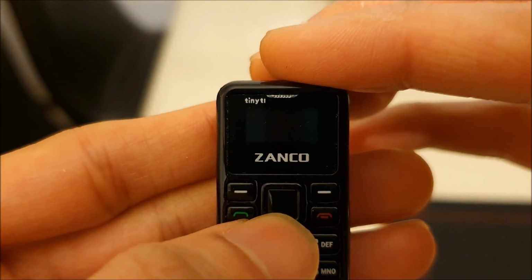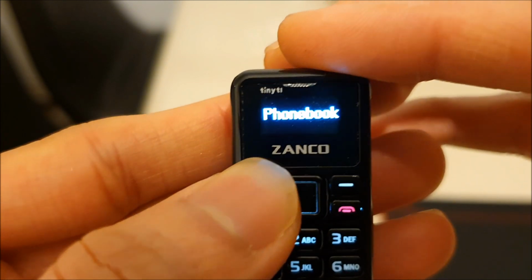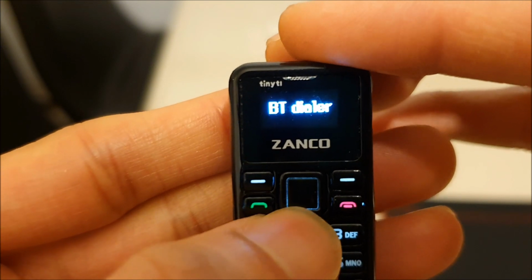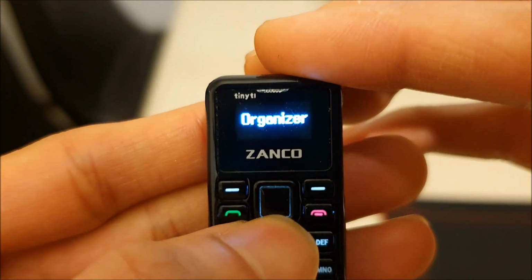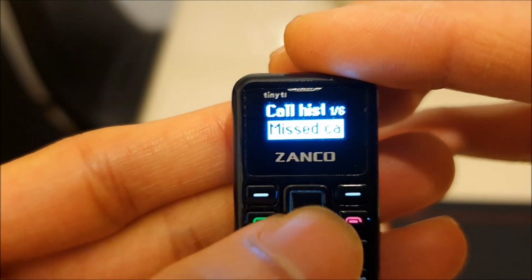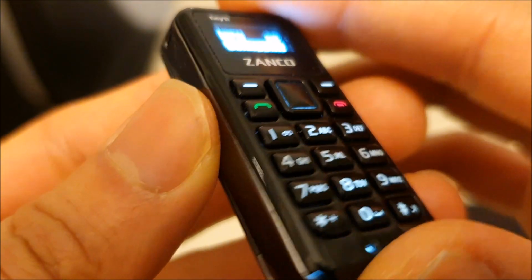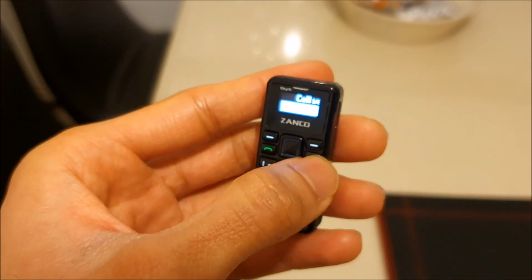It's got the time. Insert the SIM. Phone book. Messages. Call history. What the hell is that? Organizer. Miss calls. Oh my God, it's so bright. So this is the world's smallest phone, right?